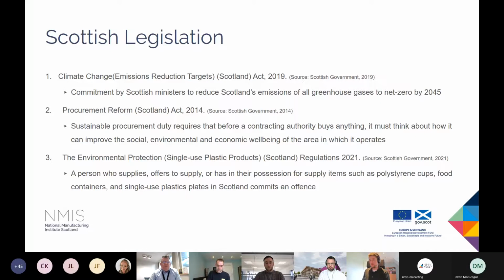Secondly, there's the Procurement Reform Act 2014, and within that there's the Sustainable Procurement Duty, and that requires that before a contracting authority buys anything, it must think about how it can improve the social, environmental and economic well-being of the area in which it operates.